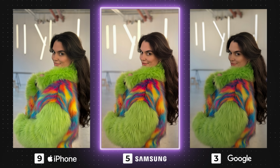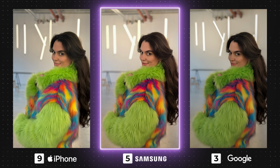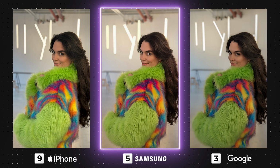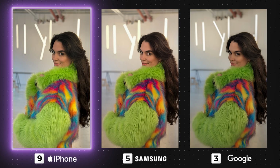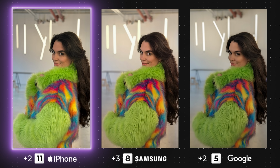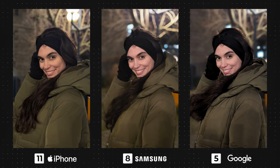There is a minor error in the edge detection in my hair, but in this particular case, it doesn't bother me too much as the rest of the elements came out great. iPhone takes second place as the colors on my jacket pop nicely and the edge detection is much better than on the Pixel. Portrait mode at night is not the easiest.